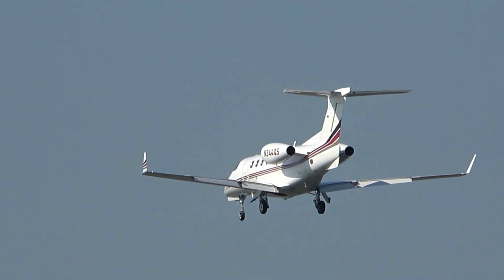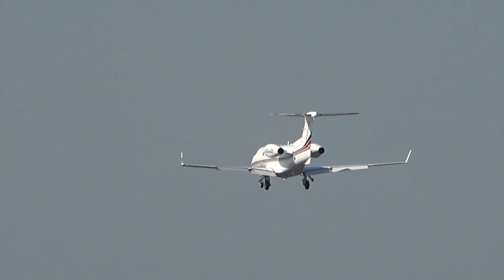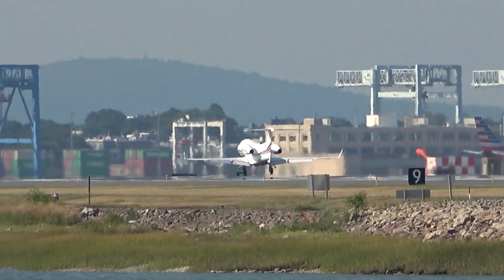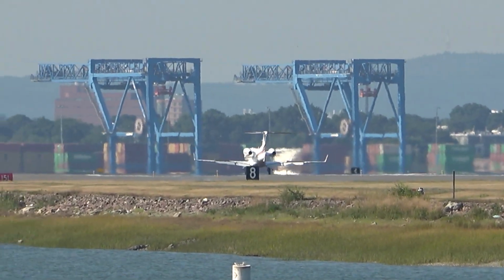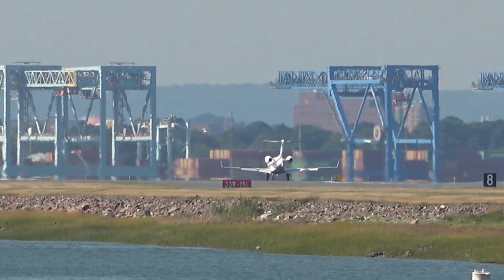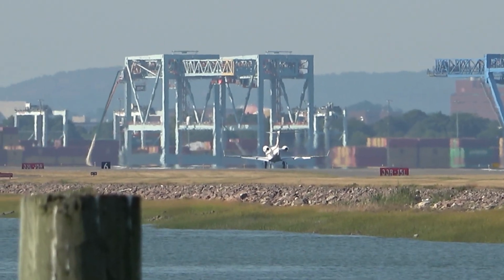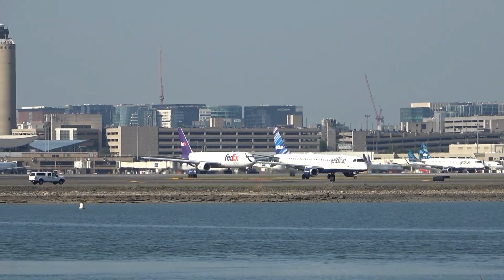JetBlue can't fix their plane. They've got to go back. And there goes JetBlue 455, I think it is.